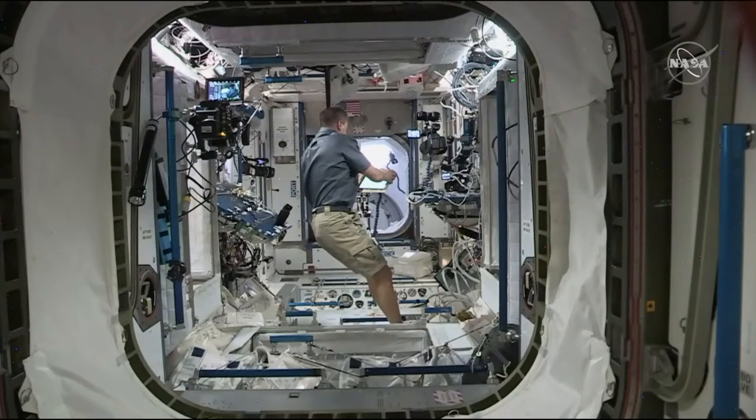Houston Station, Space to Ground 2. And Station Houston on 2. Anatoly, we hear you loud and clear. We're going to swap a couple minor things here and try Dragon again. We're still trying to get comm with Dragon. Stand by 1.